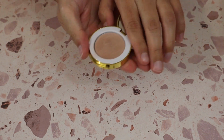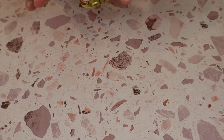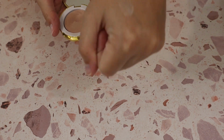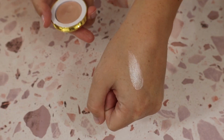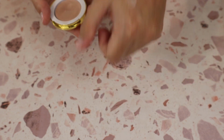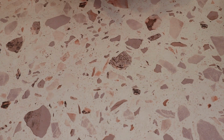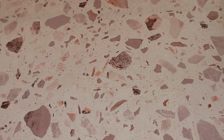First off, I do have this one from Winky Lux, and this one is 100% going to be staying. This one is in the shade Bubbles. It is absolutely stunning. This is one of my favorite highlighters of all time. I'm hands down going to keep this one. It's really, really beautiful. I love it during the summertime, so that one is going to stay.